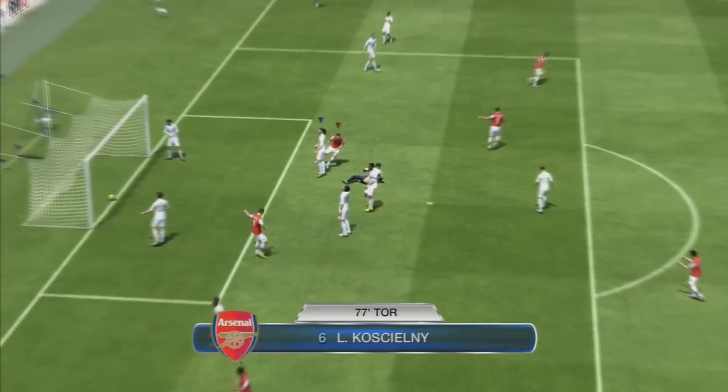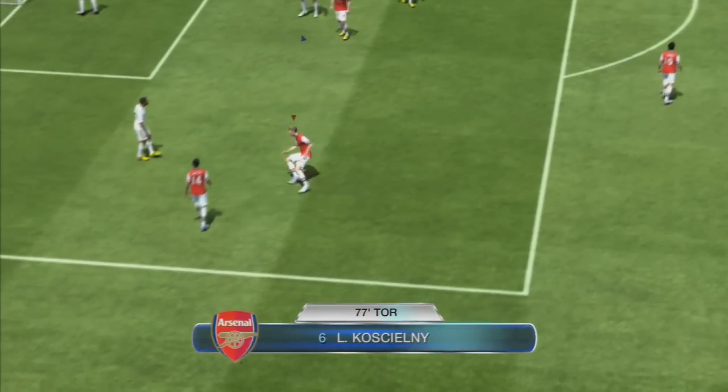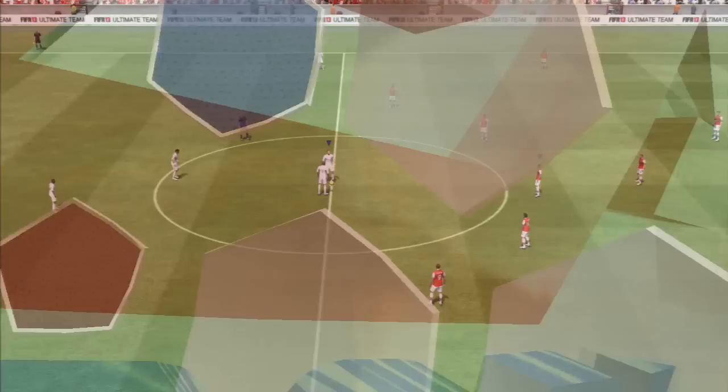Koscielny! It's a goal and they're in front. Brilliantly rounded off with the header. Oh, I love the way he timed his run there. His starting position was excellent. So often you put work in on the training ground from these corners, and it's very rare that they actually.